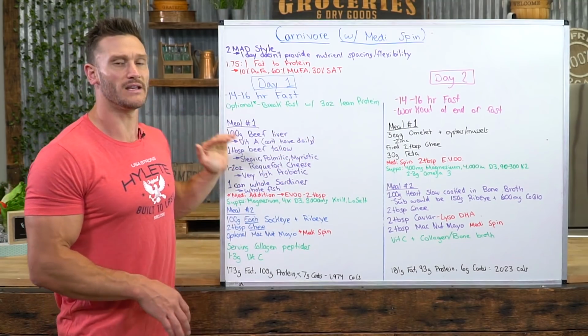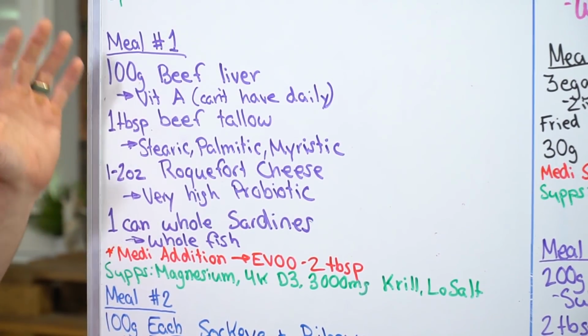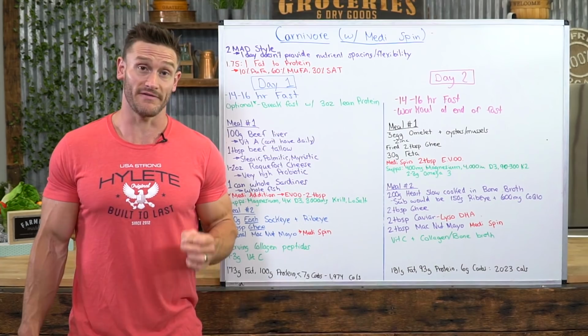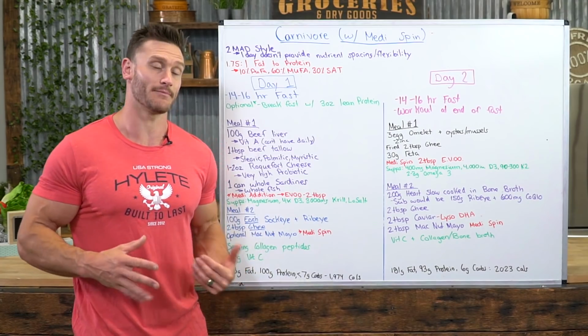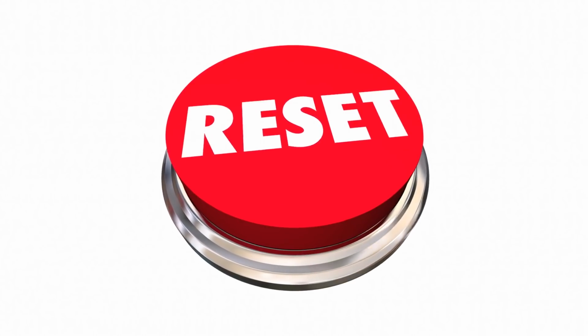But the real meal 1 is going to be 100 grams, or roughly 3 to 4 ounces of beef liver. I know, it's probably not the most appealing thing, but if we're going to do it, we're going to do it right. Let's get the benefit of carnivore, because I will tell you, doing carnivore in a short stint is super effective at resetting the body. Whether you want to go long-term or not, I frequently tell people that if they do a short stint of it, it does reset a lot of things.